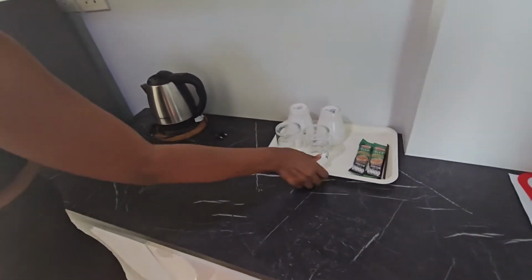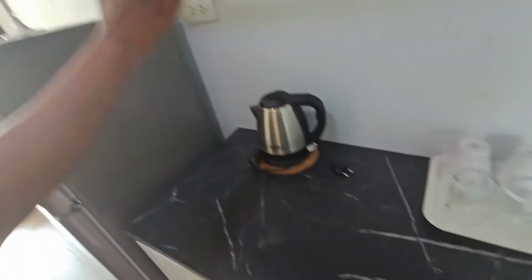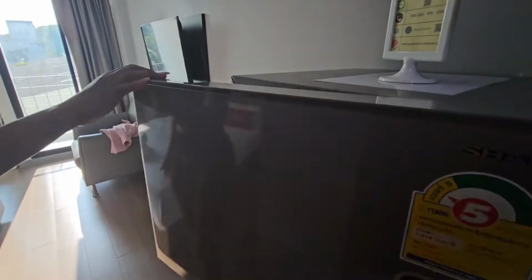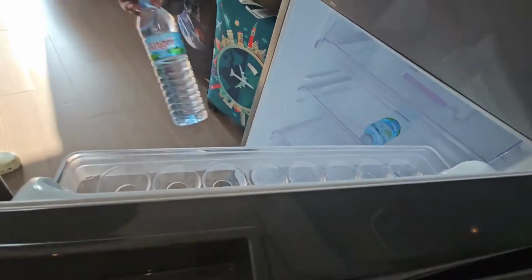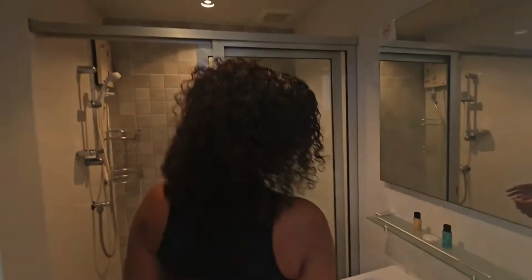So I want to start over here. We have, of course, glasses, cups for tea, a kettle. We have a very simple fridge. It has nothing, but I hope that there's some water over here. Before we proceed to the bed, there's the bathroom, which is very clean.